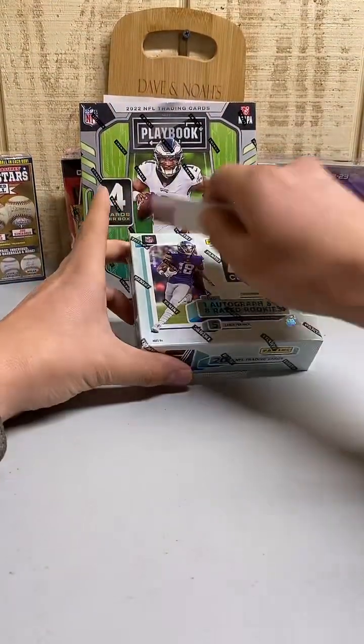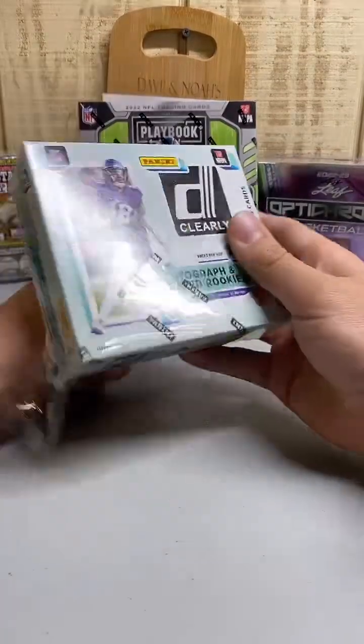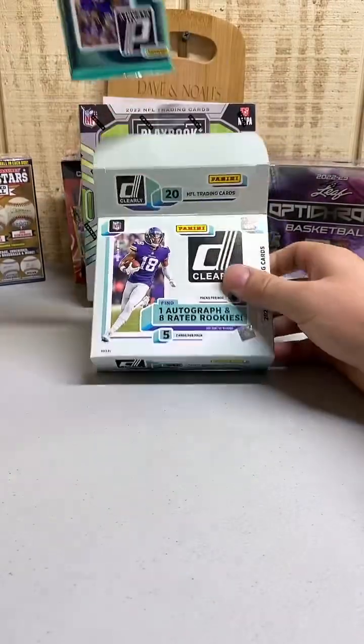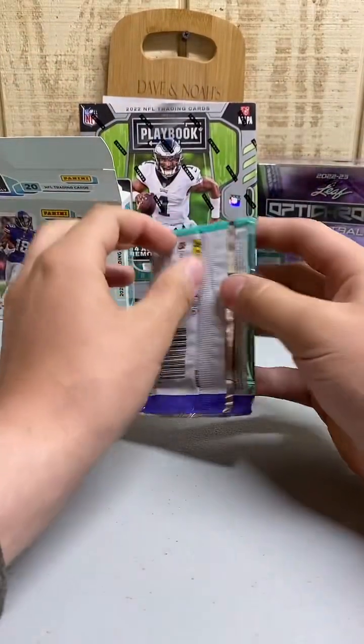This is for a single pack. So here we go. Also, possibility of downtowns. All right, we'll just pull the first pack out. All right, good luck. Here we go.